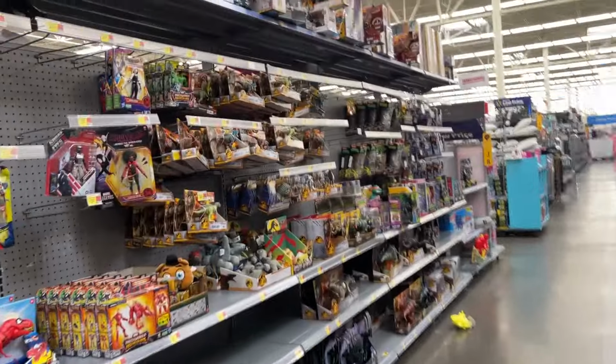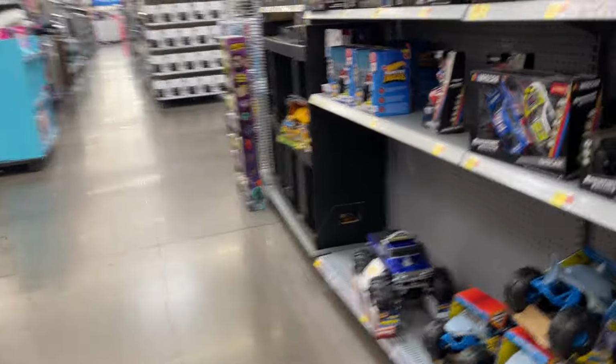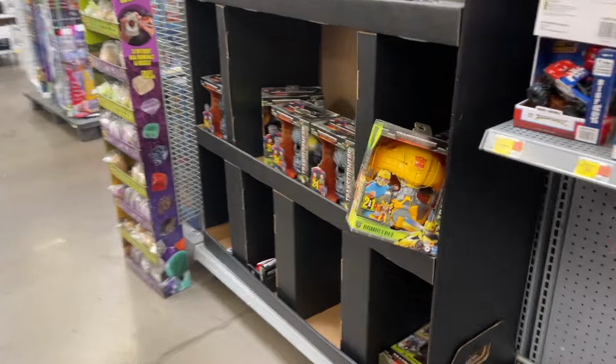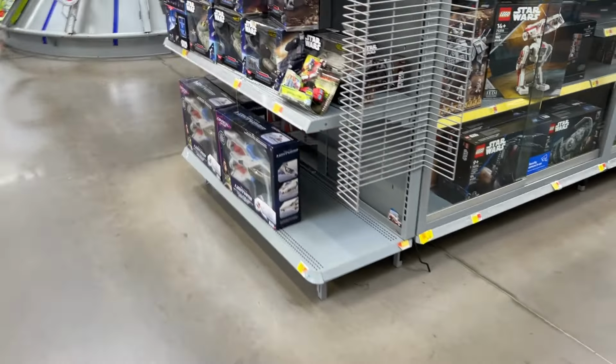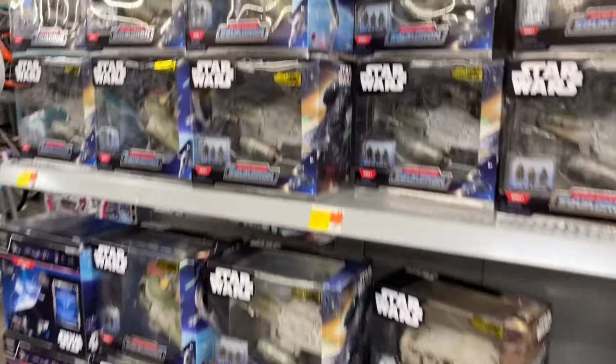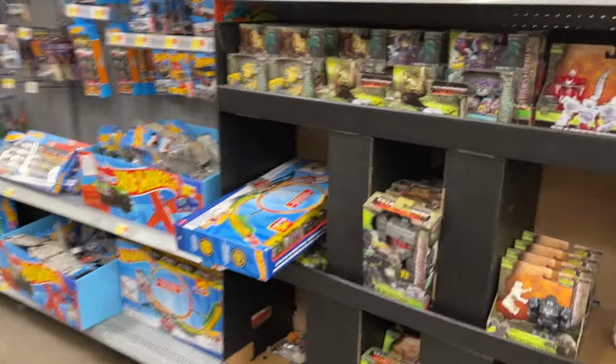All right, we're gonna look around, see what else we can find. Actually, let's go look at some Hot Wheels. A little diecast. Transformers, basics. Still got some squadrons lined up here. But yeah, here's those Hot Wheels.